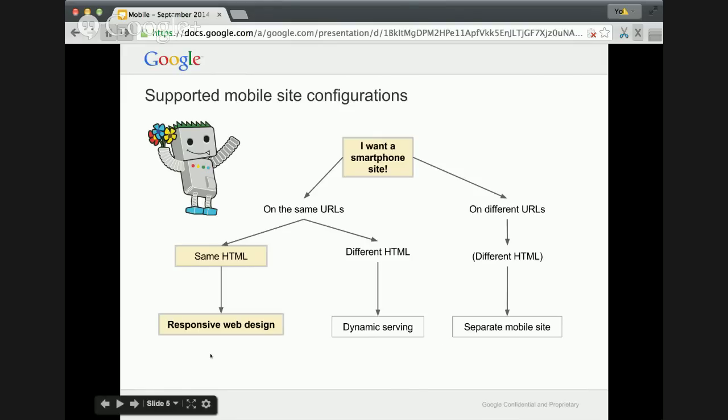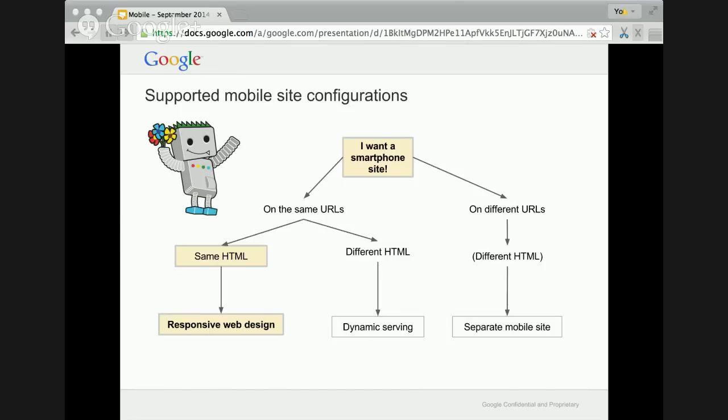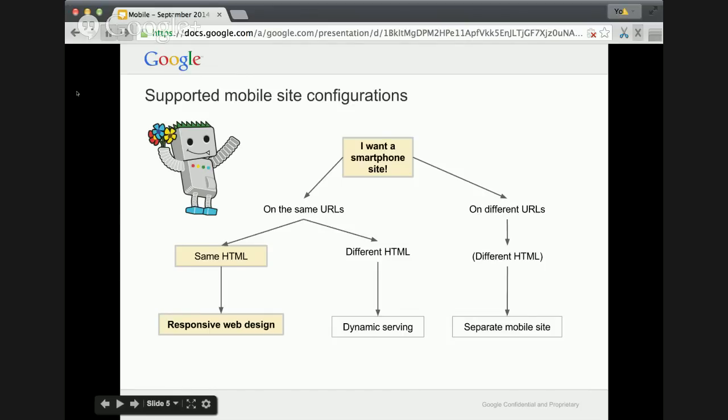John, we're having an argument about this slide in the chat. Do you mind if I ask a question while you're on that slide? Go for it. So some say that Google says responsive will rank better than the other two formats. Is that true or not? That's not true. OK, thank you.